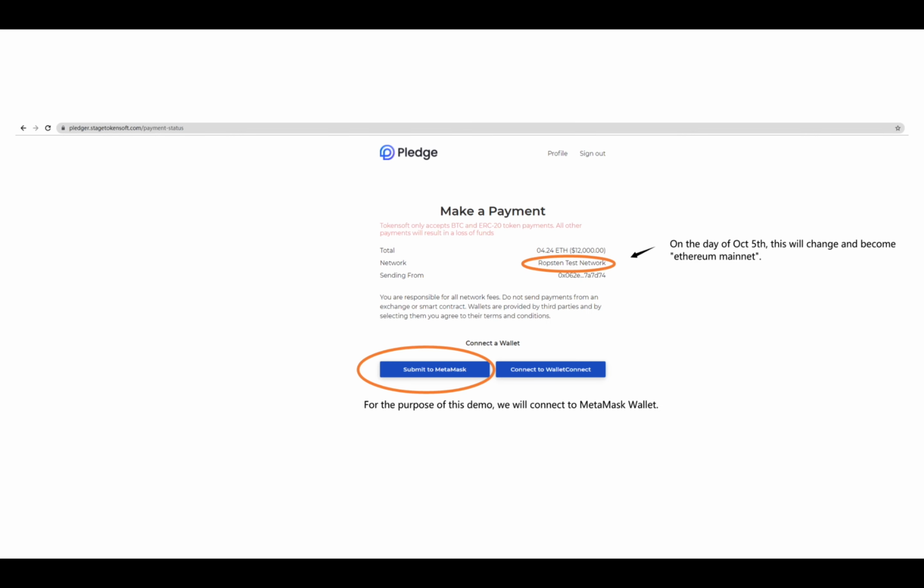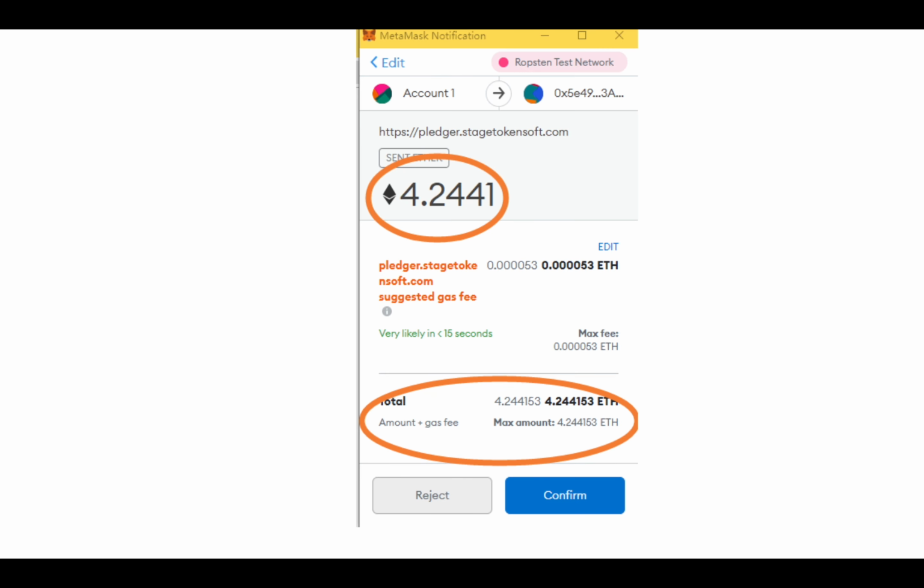You will be able to choose between two options when making a payment. TokenSolve is currently more friendly with MetaMask wallet if you have that. If not, feel free to connect to a WalletConnect app for other wallet options. You will not be able to see the testnet when the sale begins on October 5th. Make sure you're correctly switched over to Ethereum mainnet for this particular purchase.